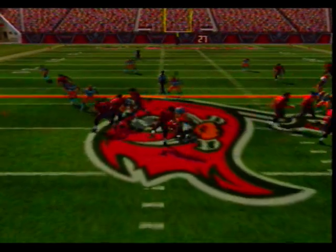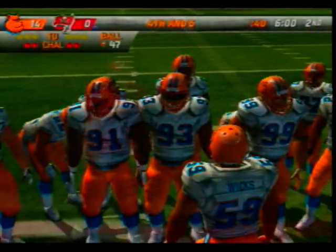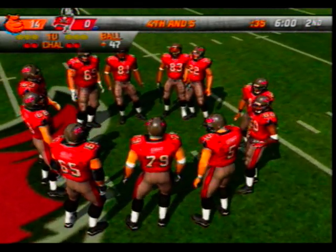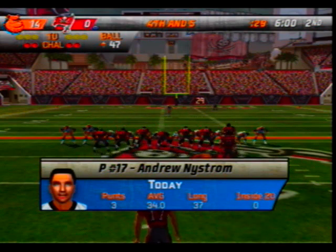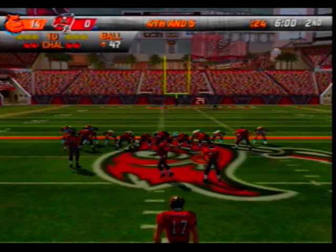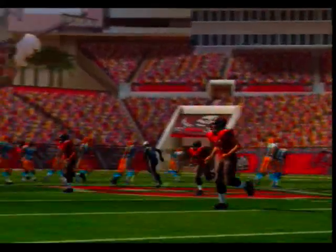They line up in the I formation. Gets the pass off. Almost picked off. He was in the right place at the right time, and that saved them from giving up a lot of yardage. Nystrom will come in now to punt it away. Ross is back to receive this kick. So the punt goes out of bounds.